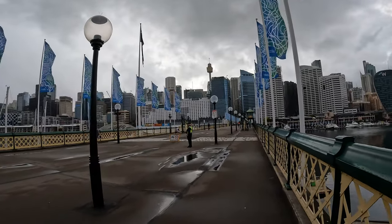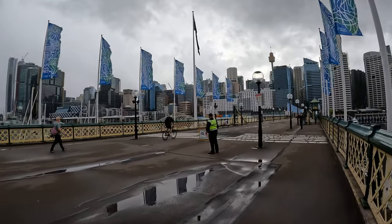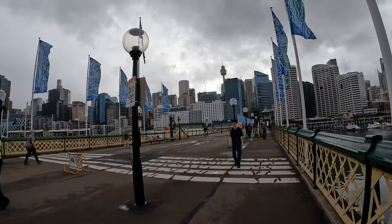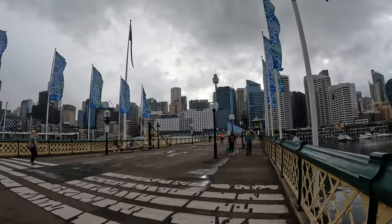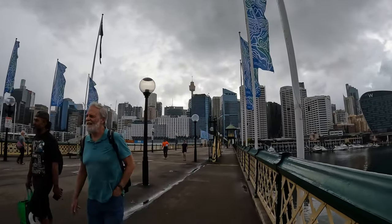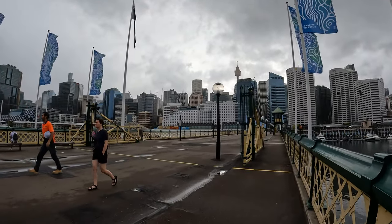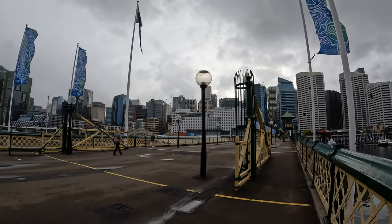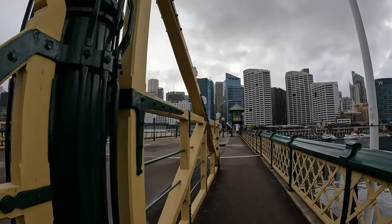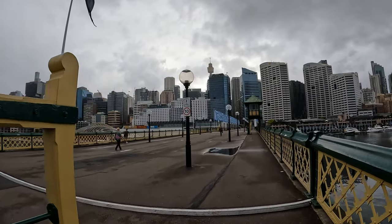Look at this guy here. He's ready to pounce on the cyclists that are riding too fast. Told that guy in all black to slow down. Cyclists are supposed to ride along at 10 km, which is an absolute crawl. Oh no, it's starting to rain now.